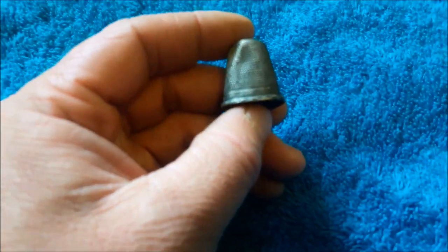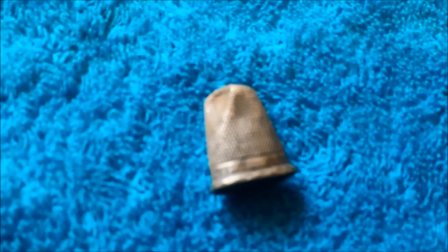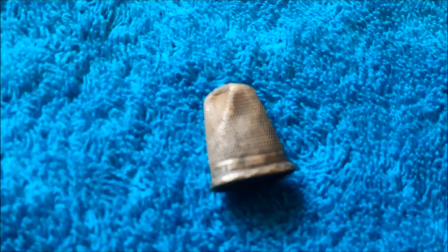Anyway, right, junk. Silver thimble! Oh, right, the hallmark. JF. I bet you any money in the world, this won't focus. Nope, sorry. J.F. JF was James... Oh, who was it? James Fenton.